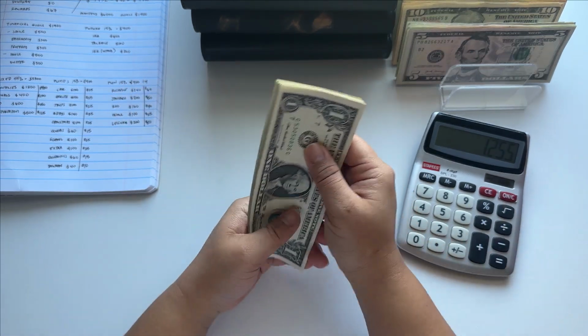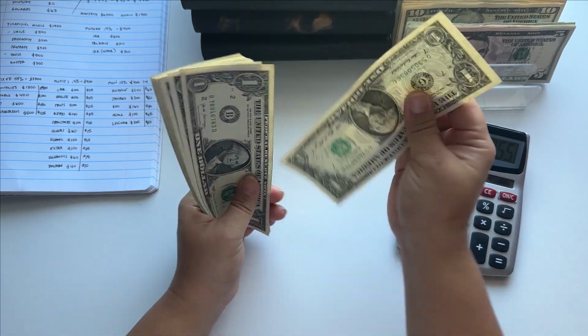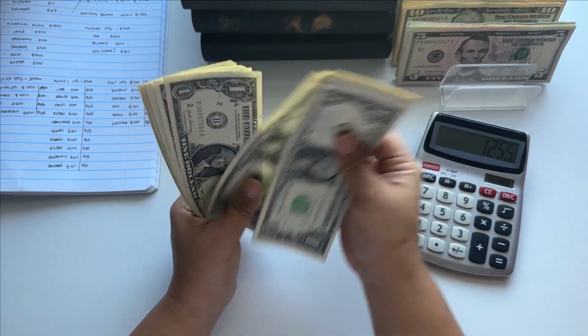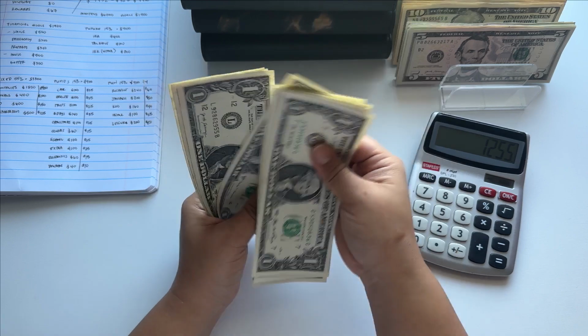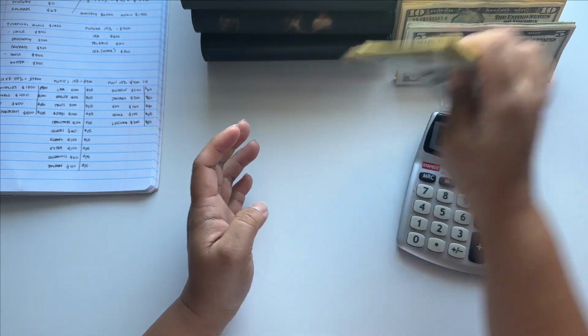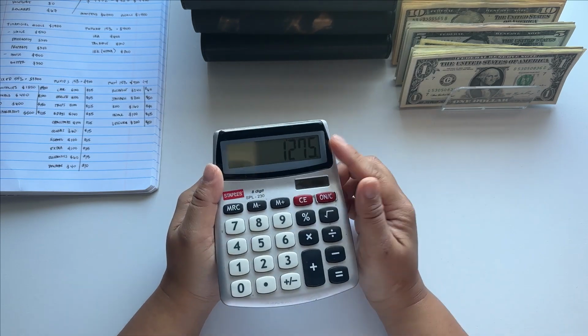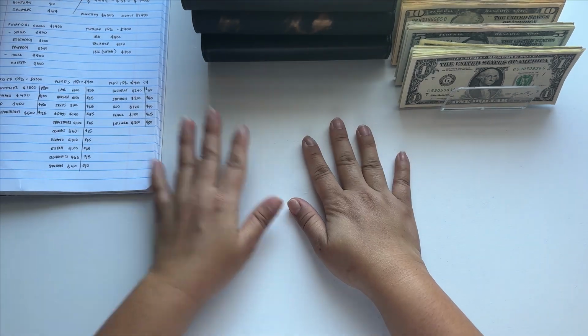And then for ones, I have 1, 2, 3, 4, 5, 6, 7, 8, 9, 10, 11, 12, 13, 14, 15, 16, 17, 18, 19, and 20. So plus 20, and we do have 1,275. So that is what we'll be cash stuffing today.